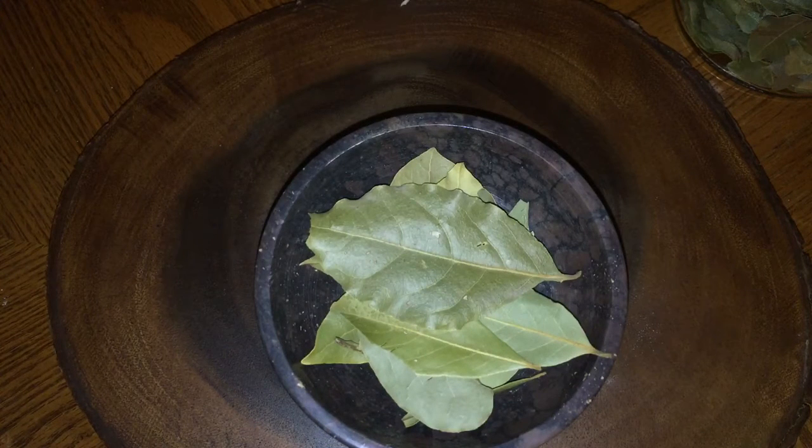Let's see. So bay leaves can also be used to increase the imagination and creativity.